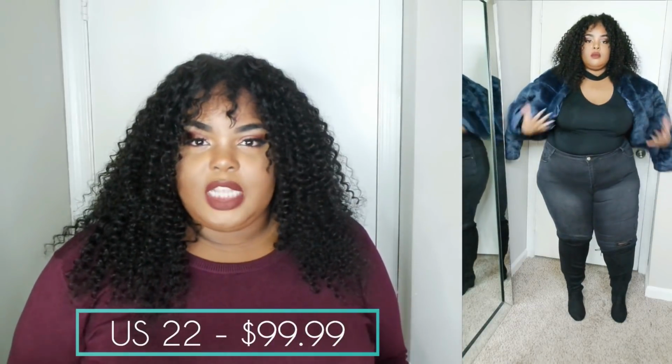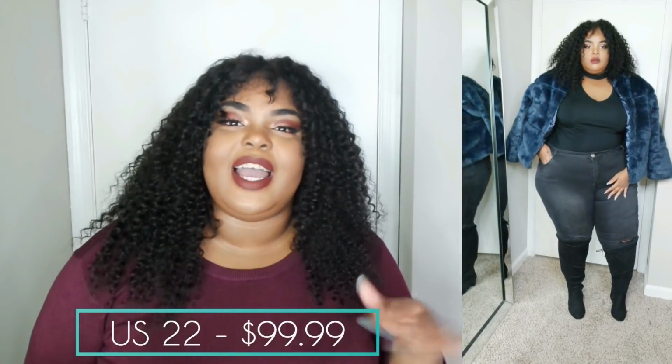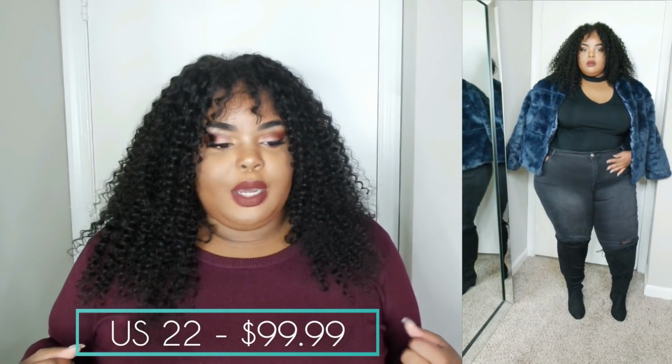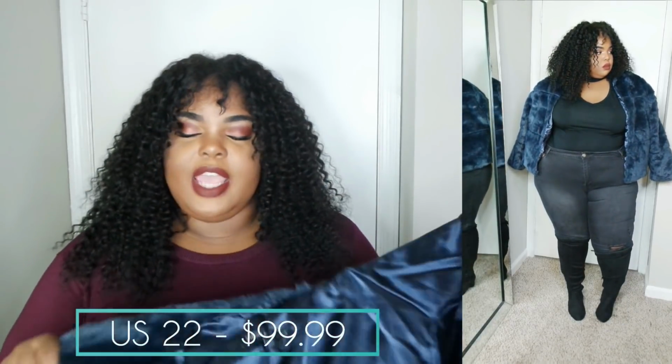It is a crop jacket and it fits okay. I have some fur jackets that go on but won't snap in the front. This one has two snaps in the front and it actually closes on me. I just love this color this season. I don't know why, but I'm into the navies, okay?